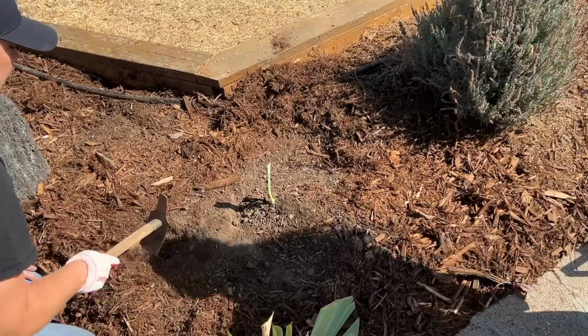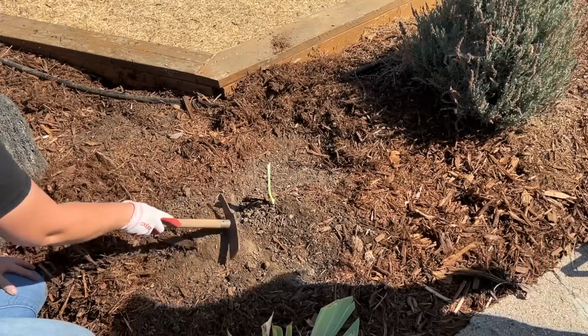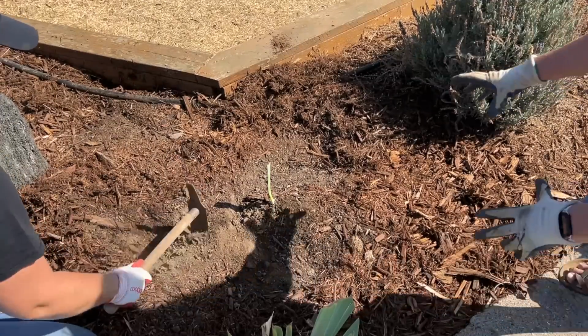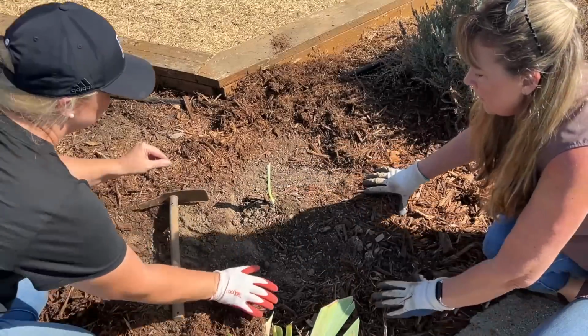So how far apart do you plant them? Usually I give them plenty of space, and we've got quite a few here, because they'll fill out.